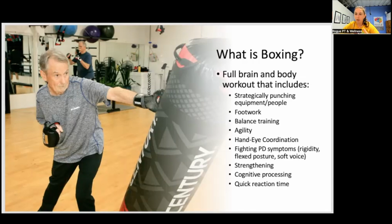It works on your footwork and your agility, being able to appropriately step and maintain a great boxing position where you're in a staggered stance. It also works on hand-eye coordination, so being able to get your hand right at the boxing bag or hit the speed bag. It also works on fighting different Parkinson's disease symptoms, which I will talk about in the next slide. It also works on strengthening, reaction time, and cognitive processing. And I'm probably missing a few, but you can think of boxing as a whole body, brain and body challenge.